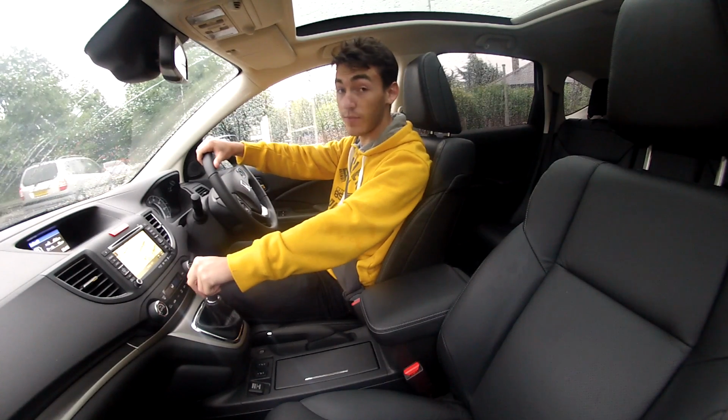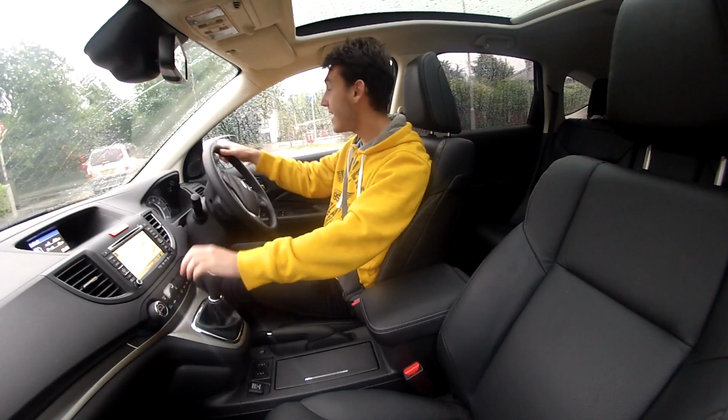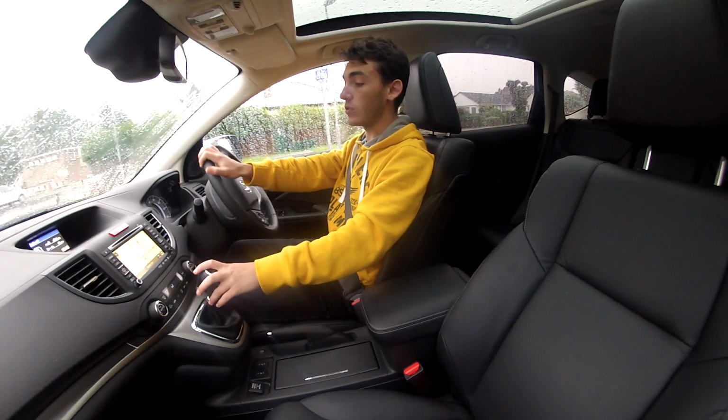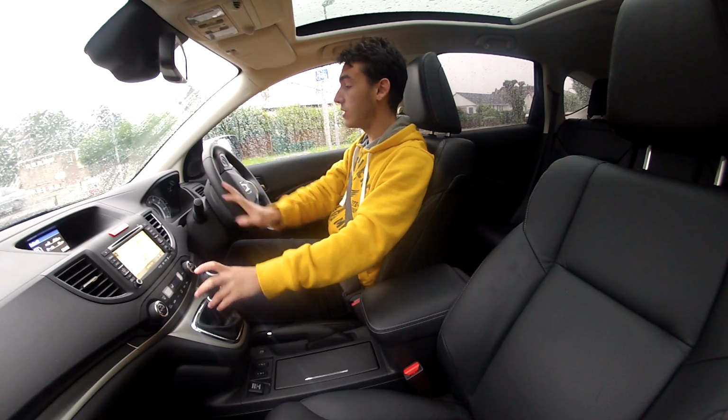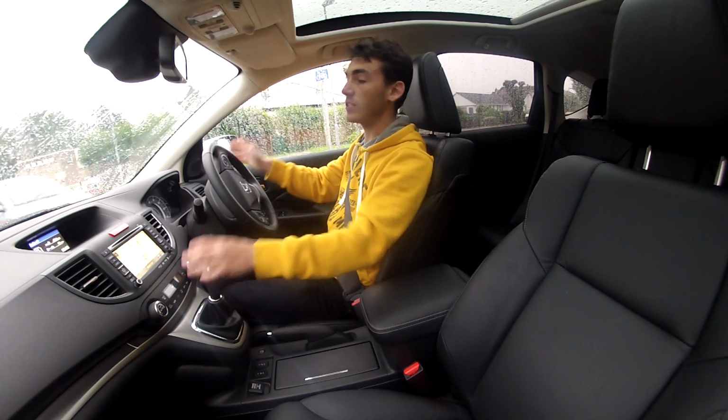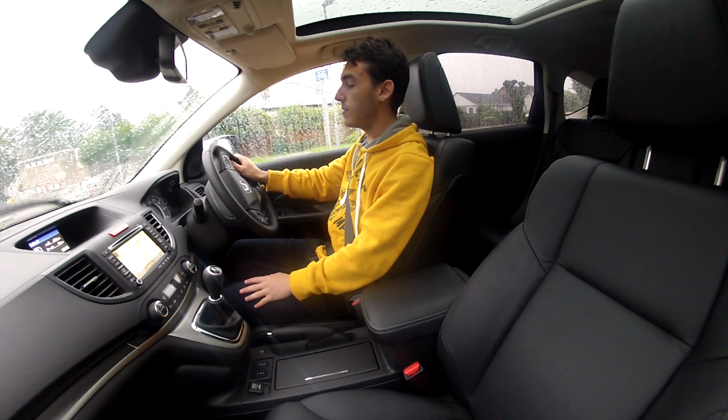And the trim level is the top spec EX, which means you get this plush leather interior, you get toys such as satellite navigation, you get this glass panoramic roof, which is very nice. It's quite nice and airy in the cabin.